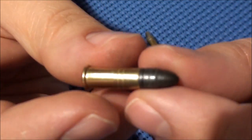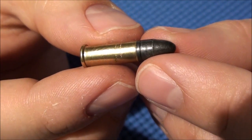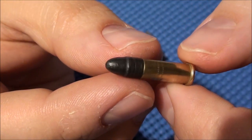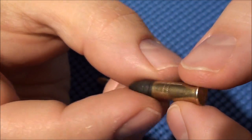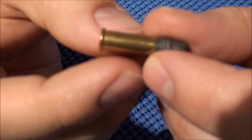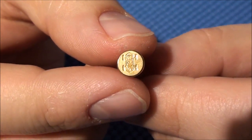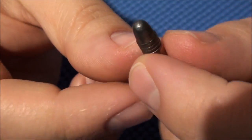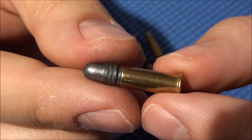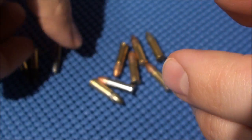Let's go with another lead round nose, and this is the CCI Blazer 40 grain lead round nose. Really clean burning ammunition, and real cheap. You can usually find it at a pretty good price, and it's CCI reliability too. The next one is a lead round nose as well, the Winchester Wildcat ammunition, and pretty good little ammo. You can find this in bulk, and it's pretty accurate stuff. I like it a lot. I've never had a problem with the Wildcat ammunition. That's a 40 grain lead round nose as well.